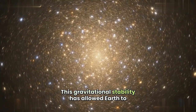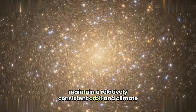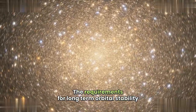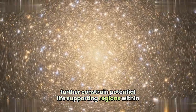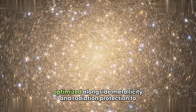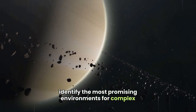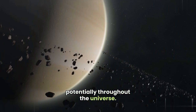This gravitational stability has allowed Earth to maintain a relatively consistent orbit and climate conducive to biological evolution over geological timescales. The requirements for long-term orbital stability further constrain potential life-supporting regions within galaxies, creating another parameter that must be optimized alongside metallicity and radiation protection to identify the most promising environments for complex life to emerge across our galaxy and potentially throughout the universe.